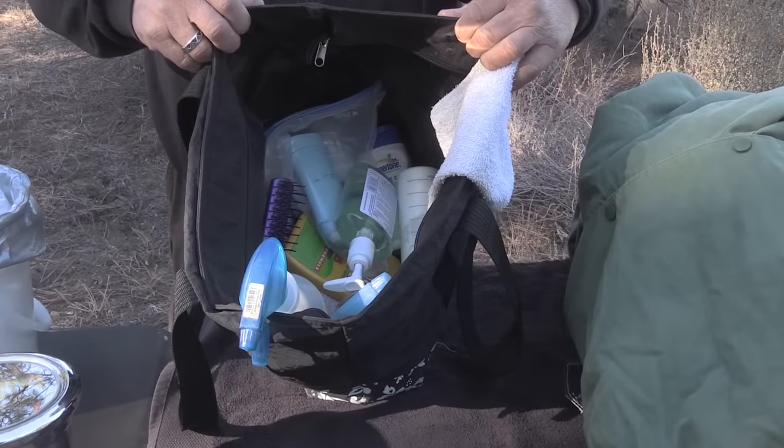And this is the bag I use to put my toiletries in. So my brush and my deodorant and my vitamins are in here. Anything that I'm going to use on a daily basis is in here. And that's probably a thrift store bag. It is, exactly. You can find these at thrift stores a dime a dozen.